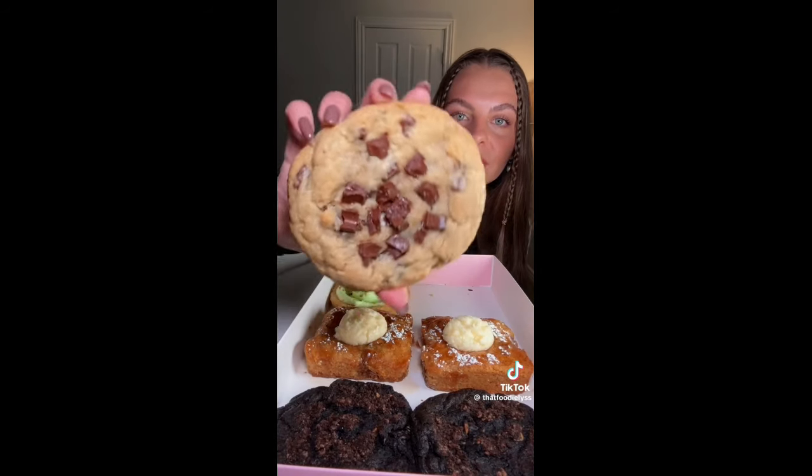First up, let's start with semi-sweet chocolate chunk. I am a sucker for semi-sweet chocolate chips.